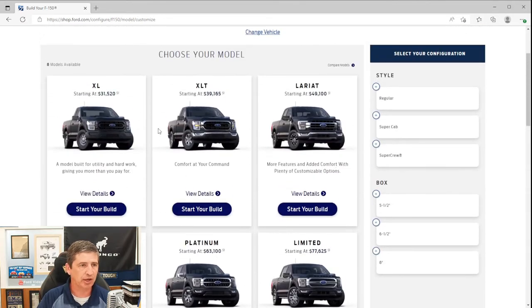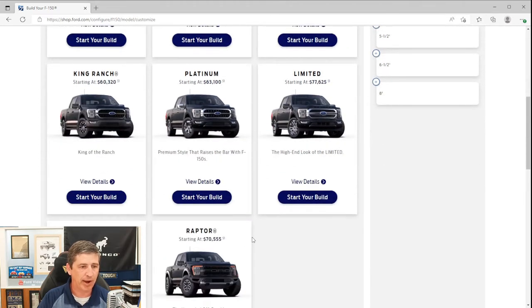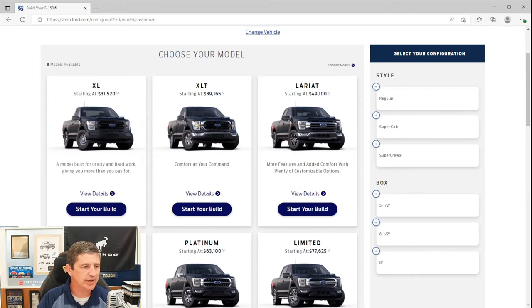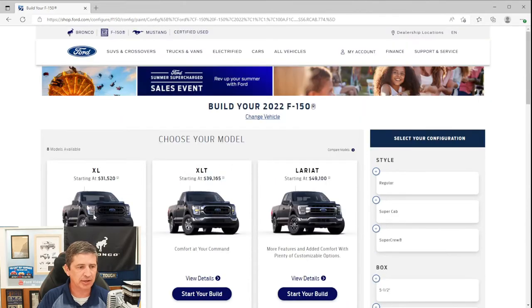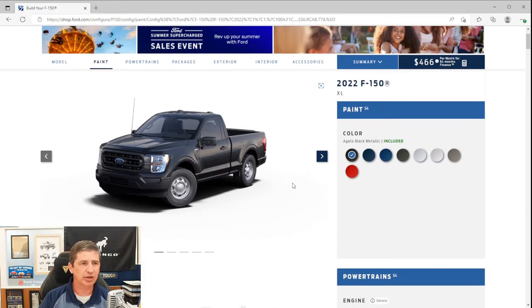So we are going to look at here all of our different models available: XL, XLT, Lariat, King Ranch, Platinum, Limited, Tremor, and Raptor. We are focusing in on the XL for this. So we're going to hit start your build, and I did not select that. So we'll just look at a regular cab, but we'll kind of use this as close-ups on this for all of these.